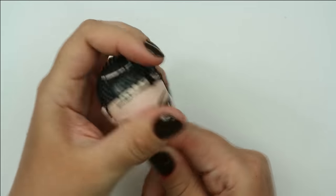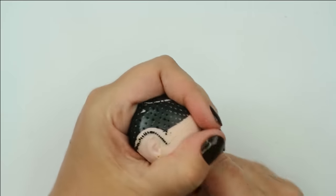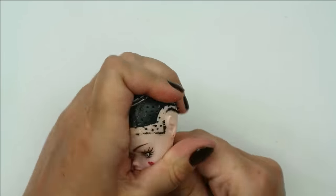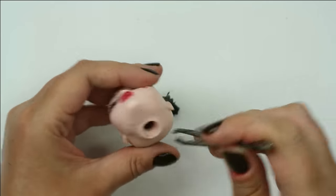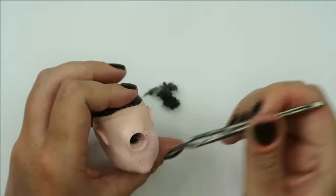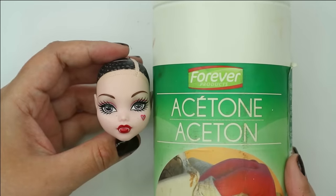But now I see a new generation of doll artists who also use a hair dryer instead of cooking water and making everything wet, and all this jazz with hot water, I don't like it. So, the next step is removing her makeup with acetone.